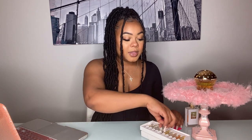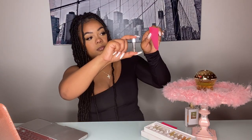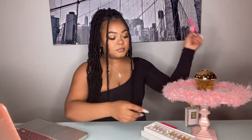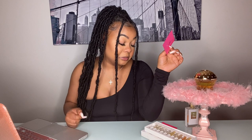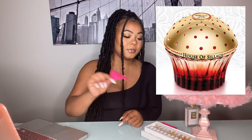All right, next we have Chevaux d'Or. I think that's how you say it, d'Or? Chevaux d'Or. I don't know, I'm not French, y'all. Okay, I gotta give that a second to dry. Yep, it's gotta dry a little bit. I immediately smell rose. Very floral. Oh yeah, this needs a second to dry. I shouldn't have done 2 squirts. I didn't mean to, but the first time it didn't really come all the way out, so I had to spray it again.